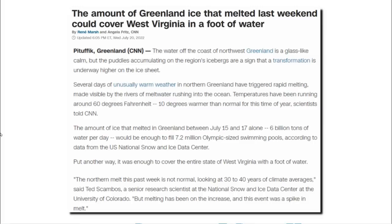The amount of Greenland ice that melted last weekend could cover West Virginia in a foot of water. The amount of ice that melted in Greenland between July 15 and 17 alone, 6 billion tons of water per day, would be enough to fill 7.2 million Olympic-sized swimming pools. The northern melt this past week is not normal, said Ted Scambos, a senior research scientist at the National Snow and Ice Data Center.